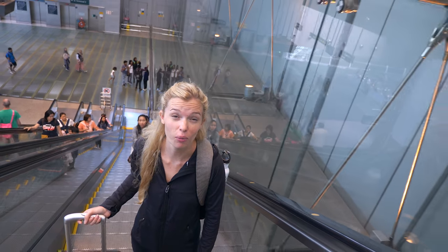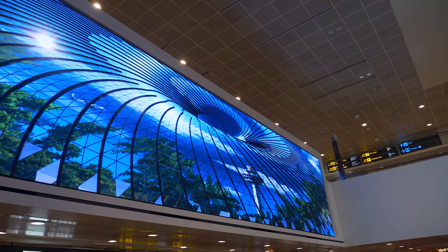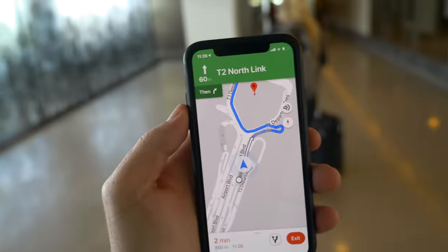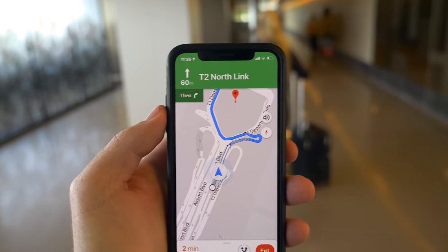This place is overwhelmingly big. So apparently the Jewel is 10 stories, 5 stories above ground and 5 stories underground. Really big so far. So when you're in doubt, you don't know where you are, open up Google Maps. It does work in the airport, because this place is literally like its own city.